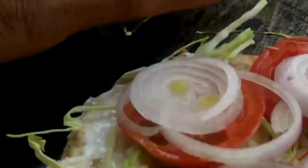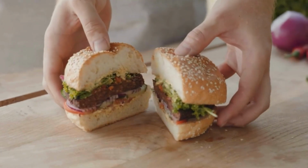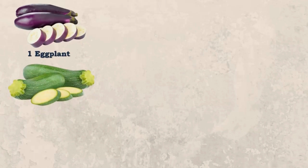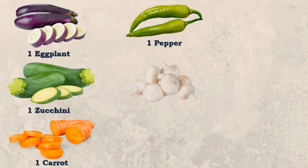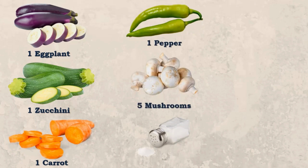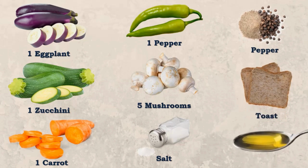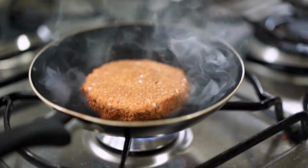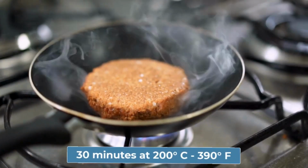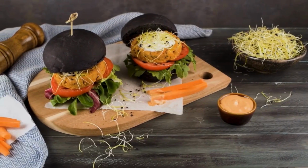A vegetable burger or sandwich is a delicious and healthy meal that will help you lose weight and sleep well. You can cut into small pieces 1 eggplant, 1 zucchini, 1 carrot, 1 pepper and 5 mushrooms, add a little salt, pepper, toast, and some olive oil. Mix it well and shape the vegetable burger or sandwich, put it in a pan, and bake for about 30 minutes, at 200 degrees Celsius or 390 degrees Fahrenheit.